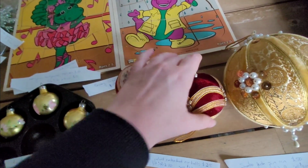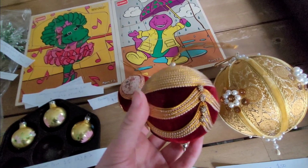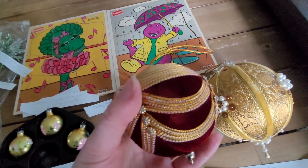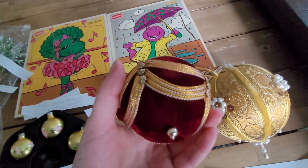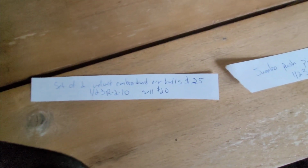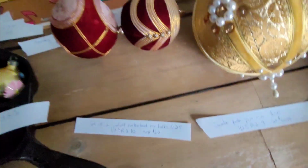And there's a matching one here. Different style, but obviously same satin. And these are all ribbon with some kind of tacks. Pretty cool. So that set of 2 velvet embroidered ornament balls I bought for about 25 cents, and I'm looking to sell them for about $20.